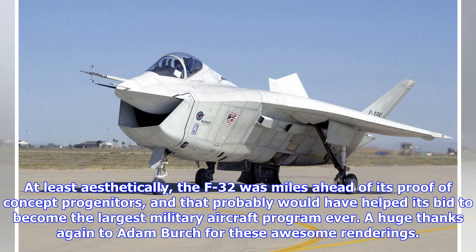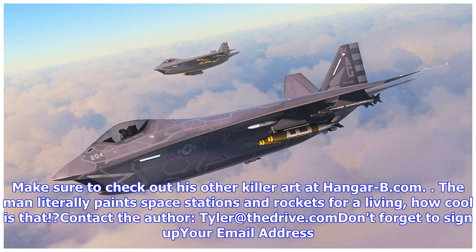A huge thanks again to Adam Birch for these awesome renderings. Make sure to check out his other killer art at hangar-b.com. The man literally paints space stations and rockets for a living.